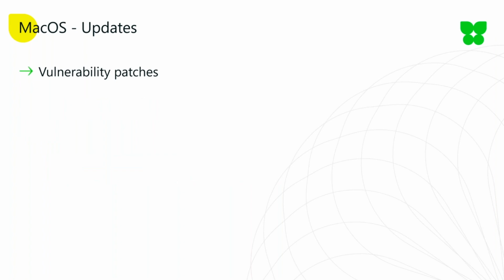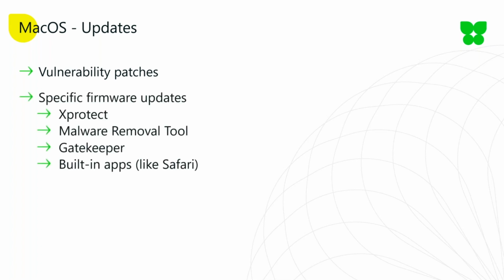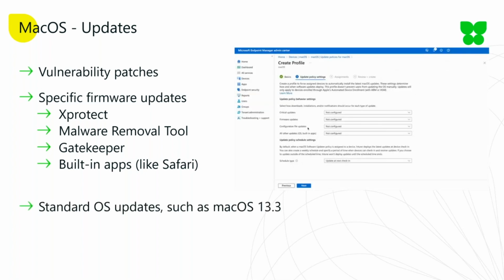Macs also had some major updates. It is now possible through Intune to specifically push out vulnerability patches. We can send firmware updates out to Mac and include elements like XProtect, malware removal tools and Gatekeeper, and even update built-in applications in the OS such as Safari. We can also add in standard application updates and operating system updates, making sure that our devices, of course where they're supported, can be updated to macOS 13.3 rather than just 13.1.